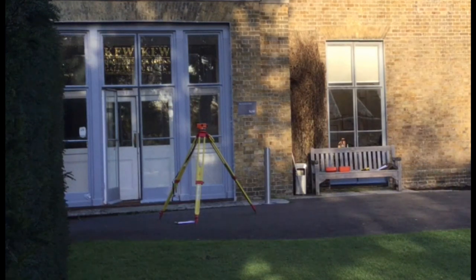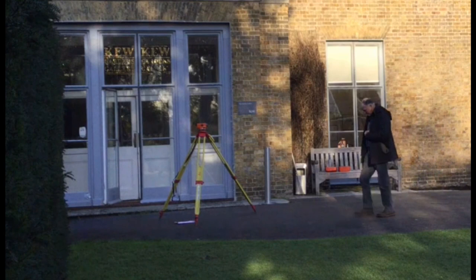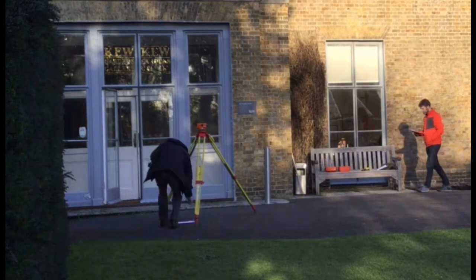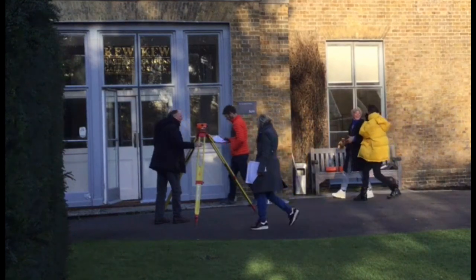Here we're on our way back now. So I'll read it first and then book it down as a fore sight onto station A. People get in the way when you get lots of people around you. So sight the level, read it, focus it, and it's 1.430. Then I'll get everyone else to have a look at it and see if they come up with the same reading, and then get them to put it in the right column.